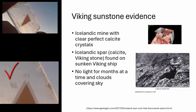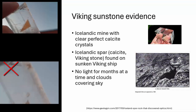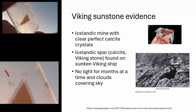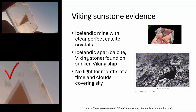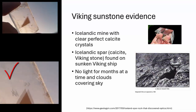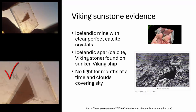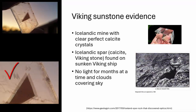Okay, so just going on to the evidence that the Vikings actually worked this out. There is a little mine in Iceland, where the Vikings came from, that sort of area, and that's unique because it has this perfect calcite, these huge, large, perfect crystals. So they had access to that. No one else really did at the time.